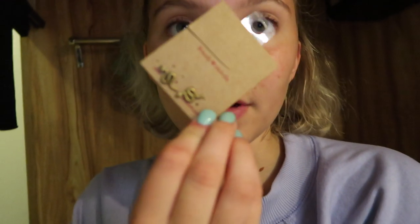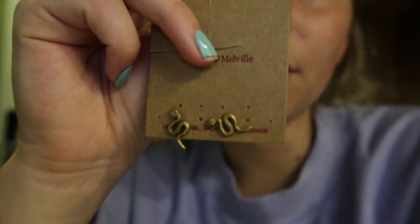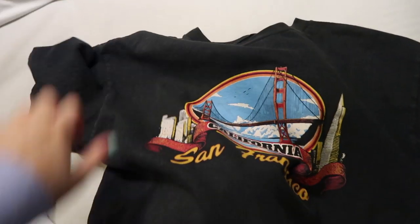I got the top that I tried from Brandy Melville, and I also got a pair of earrings, which I'm in love with. I've been loving the trend of having snake earrings. I think that's really cool. I got them in gold because recently I've been loving wearing gold rather than silver. And this is the t-shirt I got. I just love this style of t-shirt and it's cropped.